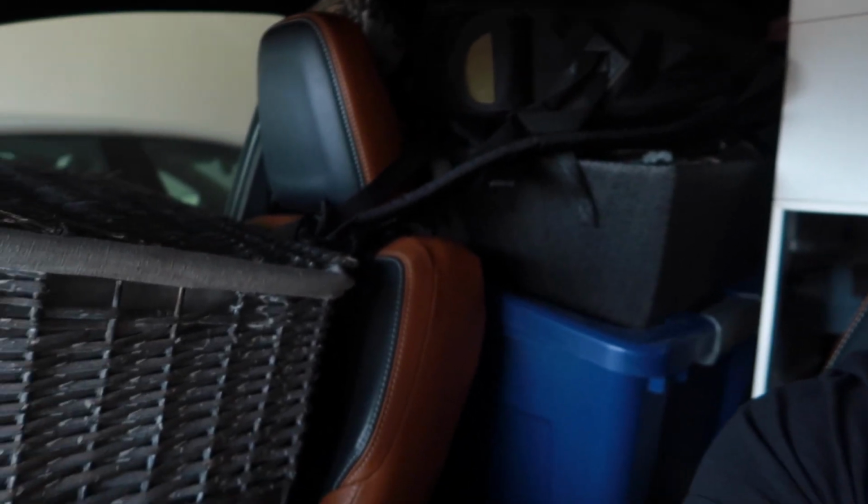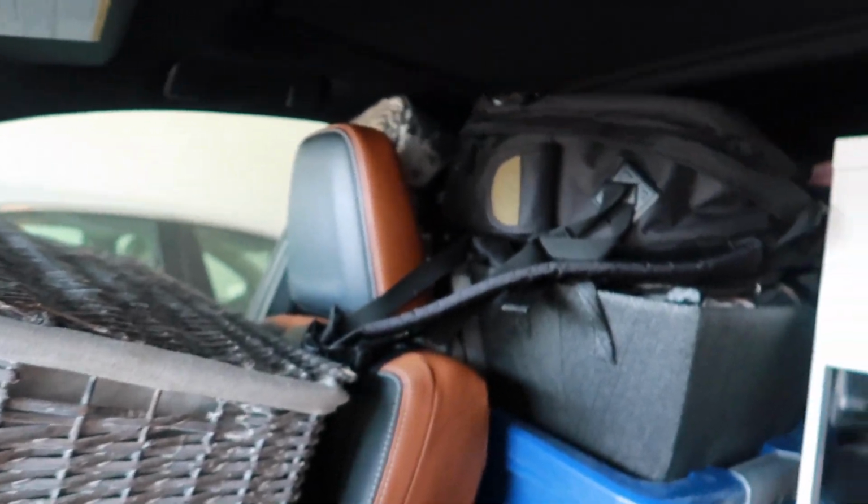My battery is about to die, unfortunately, because I'm just great at everything that I do. But today is the day. As you guys can see behind me, I am completely packed to the brim with stuff. There's stuff everywhere. I have just layers and layers back there.